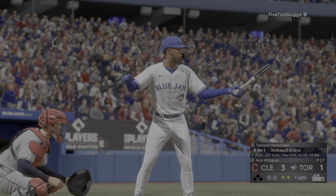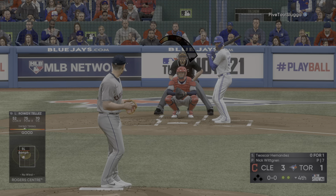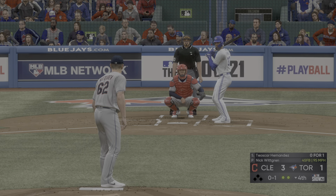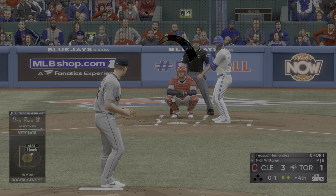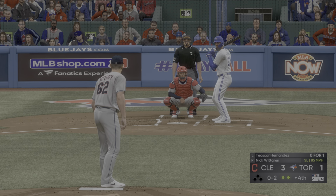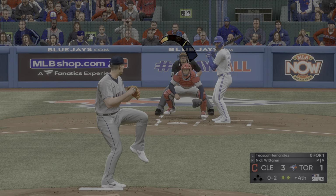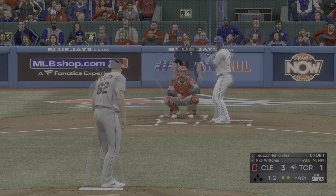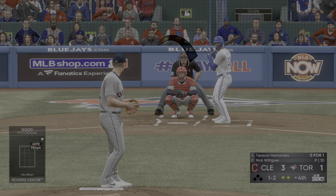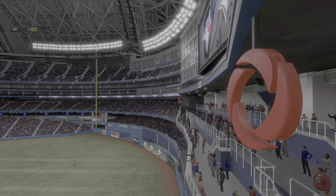Stepping up is Teoscar Hernandez. Struck out in his last trip to the plate. Hernandez. Ready to deliver. Here comes the first pitch. Hit. One run, two hits, one error thus far for Toronto. And this one's inside and high, one and two now. Boy, he sped him up in this at-bat. Now it's time for the changeup. This guy's got a good one, and he hasn't thrown it yet in this at-bat. On the screws to shortstop, but caught to retire the side.